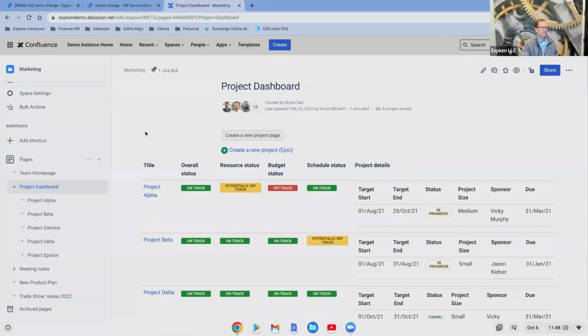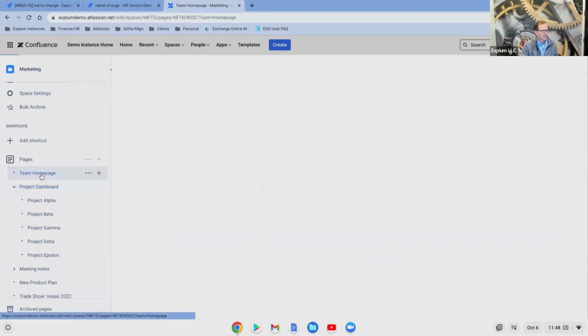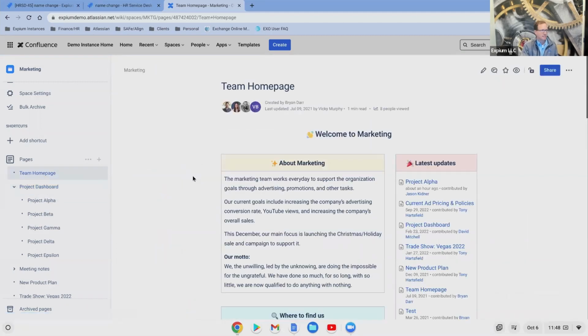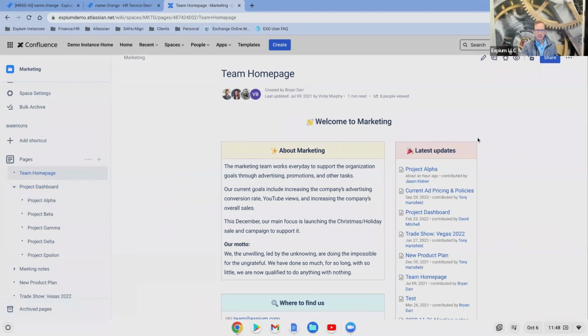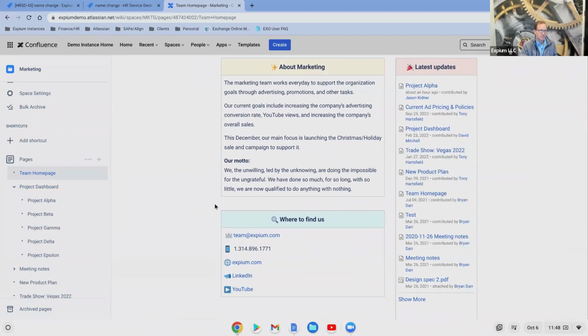So here, I'm going to just stay in this marketing space. And let's look at a few other pages here. The first one I want to highlight is this team homepage. Again, if you're setting up spaces around teams, it's great to have a homepage where you can talk about what does your team do, what's your motto, maybe you have the latest updates, like on the pages that are in your space, what are the latest page updates.